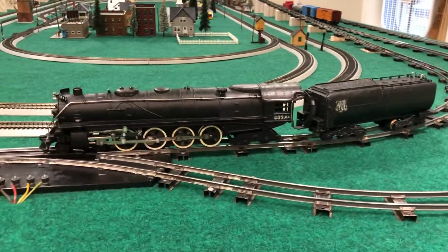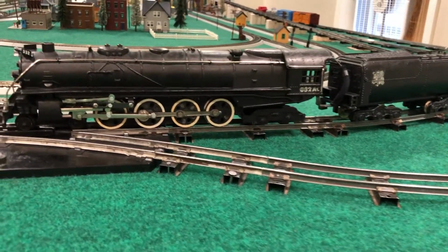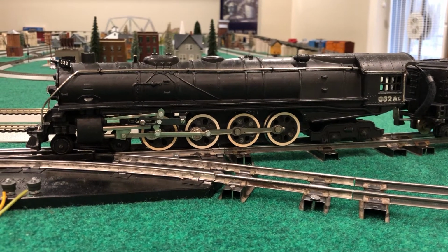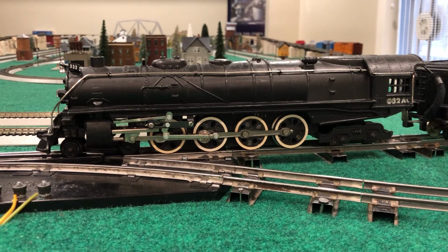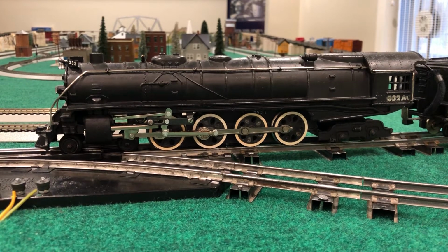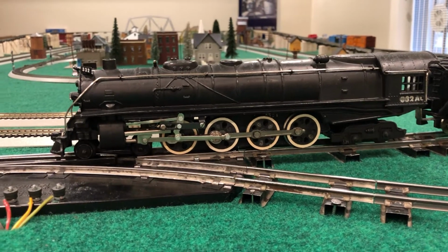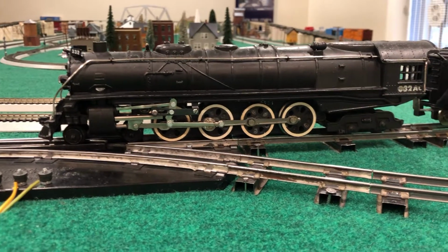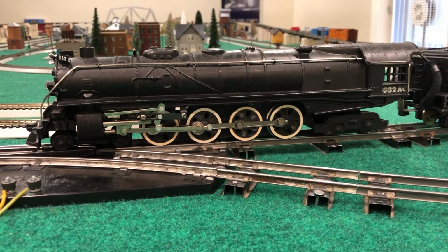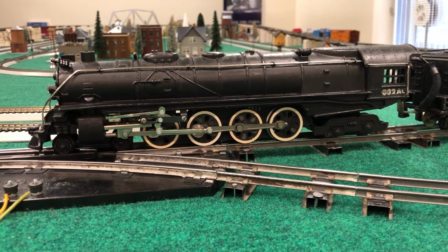This customer, as you can see, blacked out certain elements of it. It's funny, he also sent me a sentimentally valuable 316 Pacific. And on one side of the tender, everything's blacked out. So I know there should be a white stripe along the running boards and under the cab windows on a 332 AC, but he had blacked them out, and I touched them up from nicks and scrapes over the years along with the boiler and tender sides, but just left that black look to it because it was something that apparently he had wanted at one time, and I wanted to leave it the closest to how he remembered it as possible.